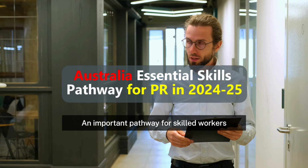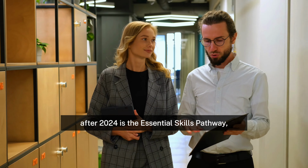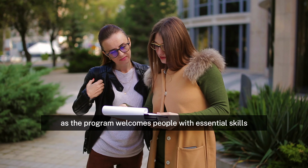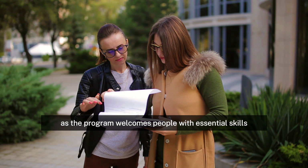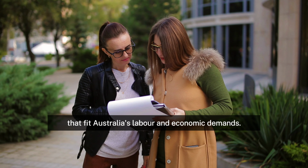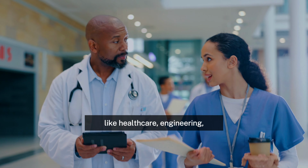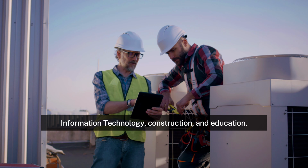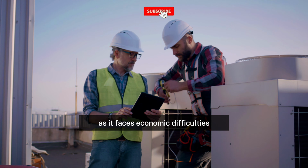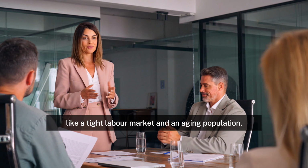An important pathway for skilled workers hoping to get permanent residence in Australia after 2024 is the Essential Skills Pathway, as the program welcomes people with essential skills that fit Australia's labour and economic demands. Australia needs to draw in workers for industries like healthcare, engineering, information technology, construction, and education as it faces economic difficulties like a tight labour market and an aging population.